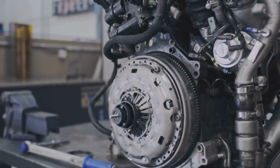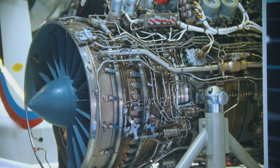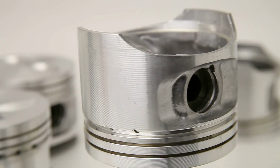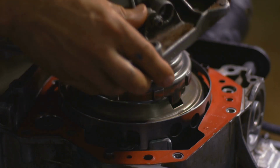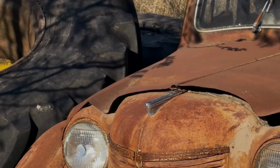But the rotary engine also has some problems. It can use more fuel and oil than a piston engine. The seals on the rotor can wear out, leading to leaks or loss of power. Rotary engines can also make more pollution. That's why they are rare today.